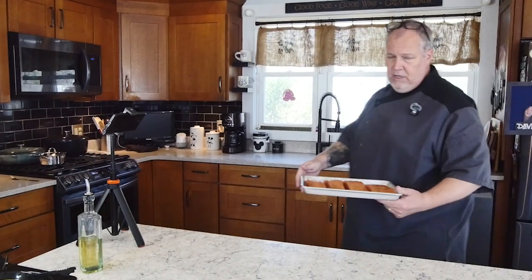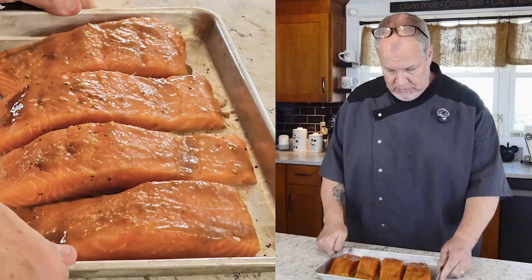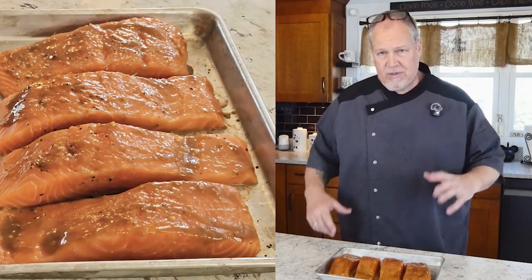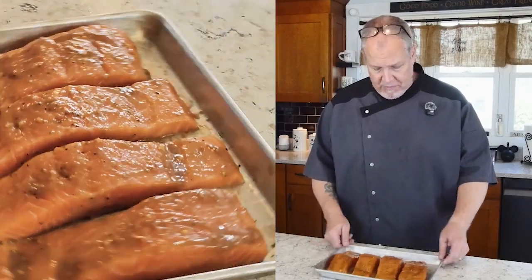Okay, so half an hour has gone by. And our salmon is looking fantastic. It's got infused a little bit with the flavor from the miso glaze. This is absolutely ready for the oven.